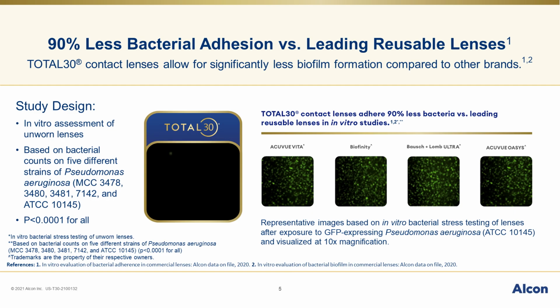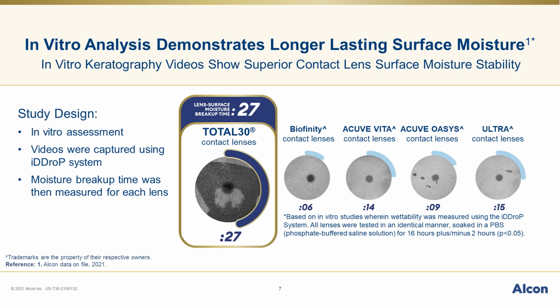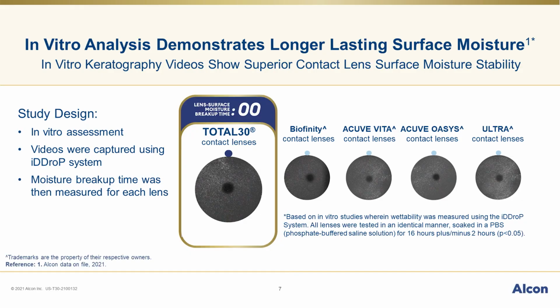Right. And we know lens wettability is an important characteristic of a contact lens. How well do TOTAL30 lenses perform on wettability? We saw in this test, where we were looking specifically in an in vitro study at the ability of that cellulite surface to maintain a stable moisture film, and so we used a method called the eye drop method. In that, lenses were submersed in phosphate buffered saline, mounted on a curved holder about the curvature of the lens, and then lifted up out of the surface, and a high resolution camera was mounted to watch, over time with a timer going, any breakup or de-wetting of those lenses.